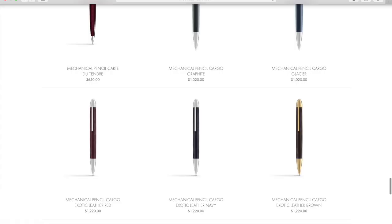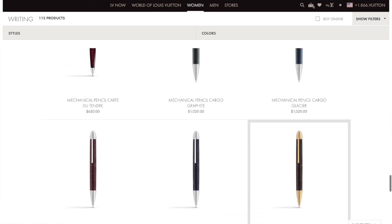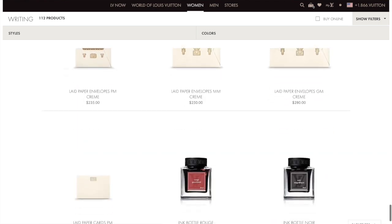I kept scrolling down and things were starting to get cheaper, I guess, if you could even call it that, except for the pens that were like $1,000 each, which is outrageous in my opinion. But I saw some bottles of ink that were $52 each, which is still really expensive, but it's cheap in comparison to everything else that was on the website.